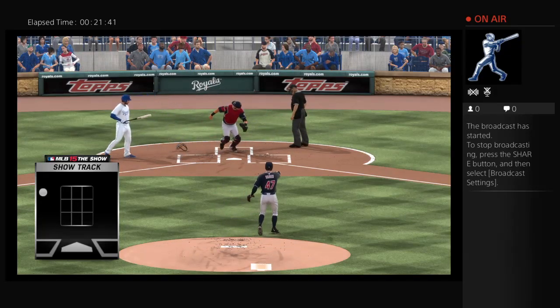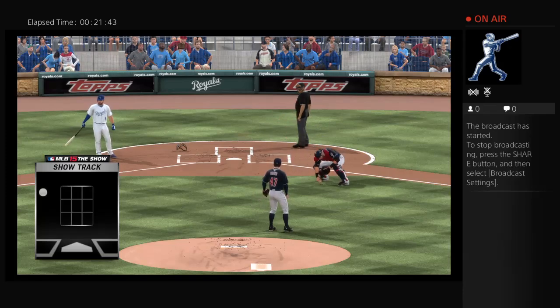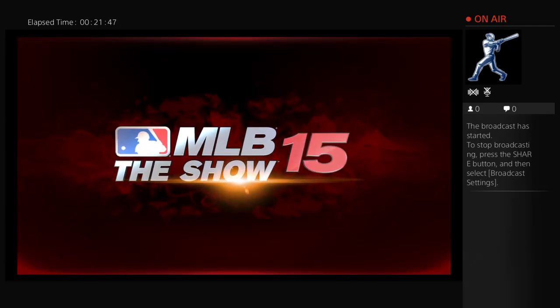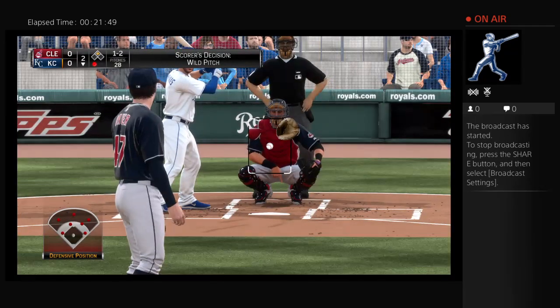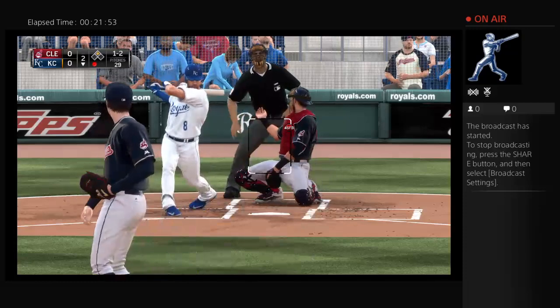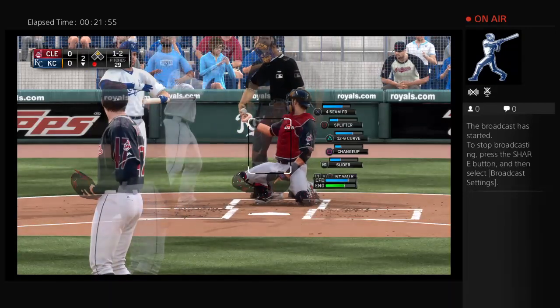And actually, this pitch might not even show up on the graphic. That's how far away from the plate it was. And this will let that base runner take a nice little stroll up to second base. And this is going to find the crowd down the left field line.